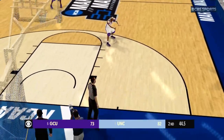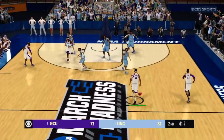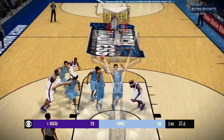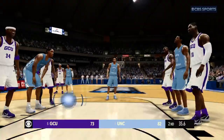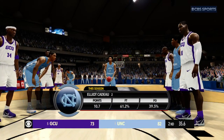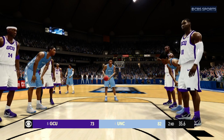All right, 44 seconds here for GCU. We need a quick 3. Chet Doge, he pops it, and he can't hit it. It doesn't look like we're going to... Oh, they somehow get the pass. So Vlad will take a foul now. It's getting rough here. Elliot Cadeau, only 61% from the line, though, so this might be the guy we want to have the ball.